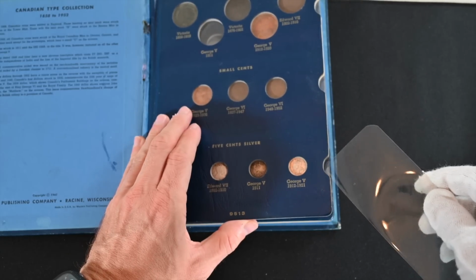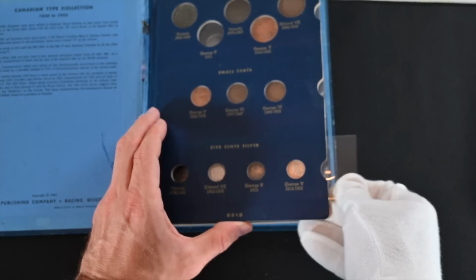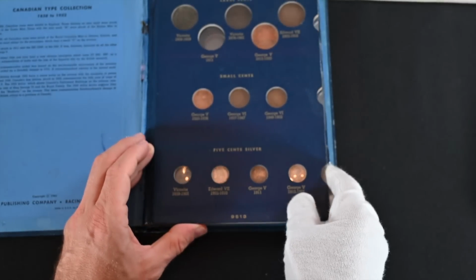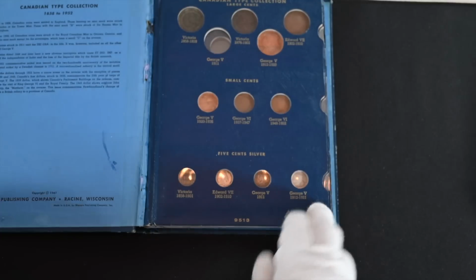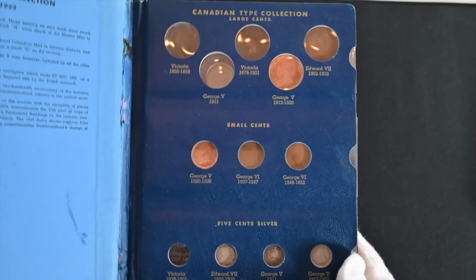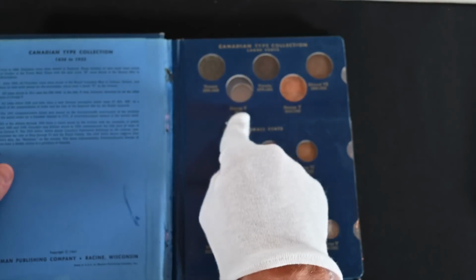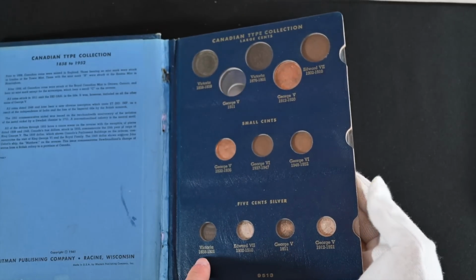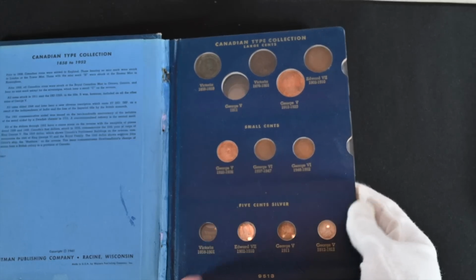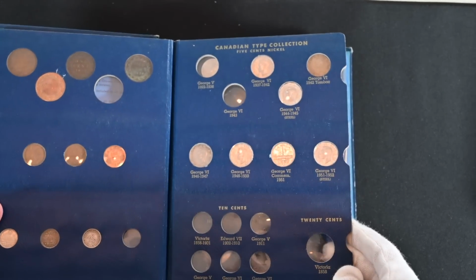That is so awesome. I cannot believe how far we've gotten. Mostly thanks to our wonderful benefactor who sent me this album. But check it out. We've already completed the first page. Well, obviously not completed, but we're missing the George V from 1911. We've got all the small cents, and we're just missing the Victoria 1858 to 1901 for the 5-cent silver. Almost completed the entire first page. Really cool. Let's do the same thing on page 2.